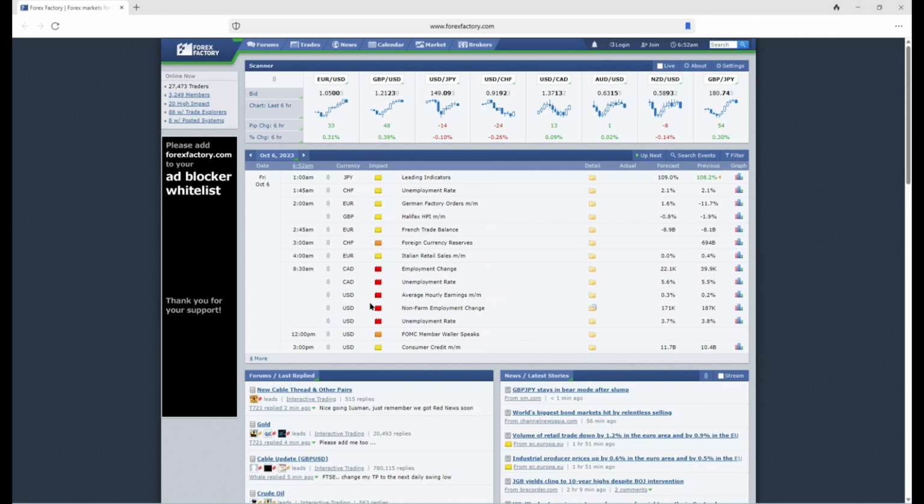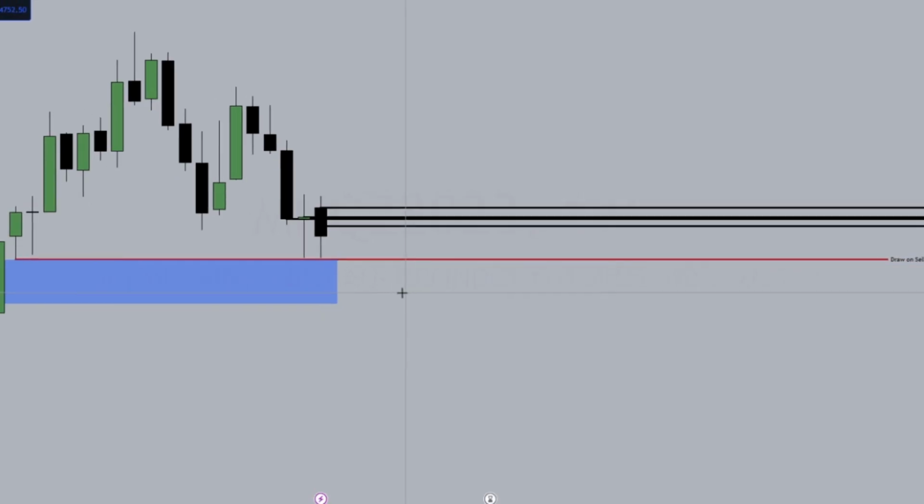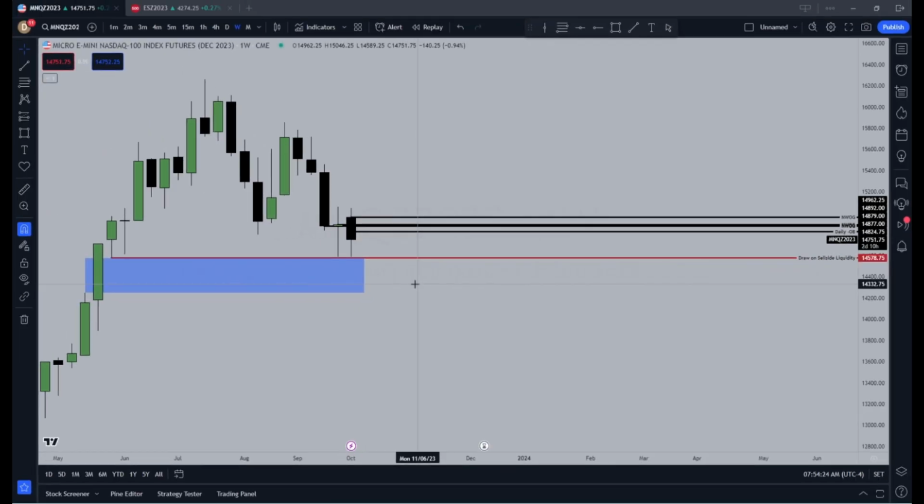Now, as you can see, we have non-farm on the USD at 8:30 on Friday. Let's go into the charts. So here we are on the weekly chart of the NASDAQ. See where I have this red line delineated at, what is it? 14,578.75. That's going to be my ultimate target for the week.